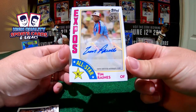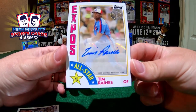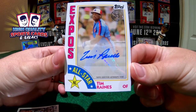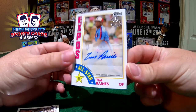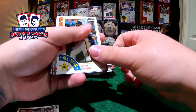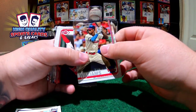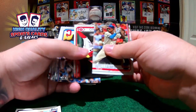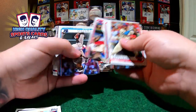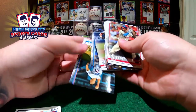Man, boom, man. What a nice piece for Mikey. The Weary family hitting with this nice Tim Raines auto. Beautiful piece, man. Congratulations, Mike. Amazing one. Nice Tim Raines. All right, Tony Gwynn. Awesome break tonight, right? Man, Jumbo. Jumbo is the guy. Beautiful configuration. Nice one.